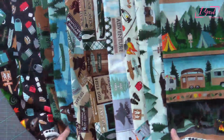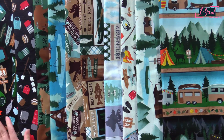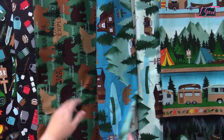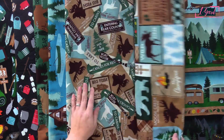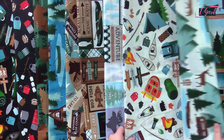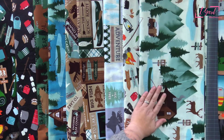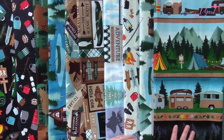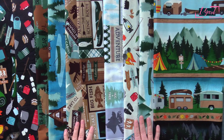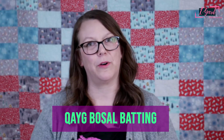All right, and then we are going to show you the fabrics again, just so you have a refresher. We can go to the overhead, Mr. KP. I tried to keep it nice and neat. We have Gone Camping Black, Campfire Treats Charcoal, Bear Trail Forest Green, At the Cabin Blue, Lodging Signs Cream, Boxes Brown, Boxes Gray, Gone Camping Cream, At the Cabin Cream, and then Camping Stripe Multi. I will never be able to pronounce that, whatever you want to say. So those are our fabrics for this week. I hope you like them. The Notion product was the GEZ Quilt As You Go Bosal batting.